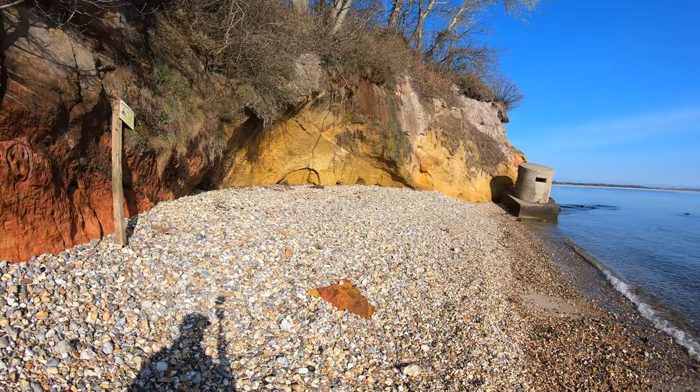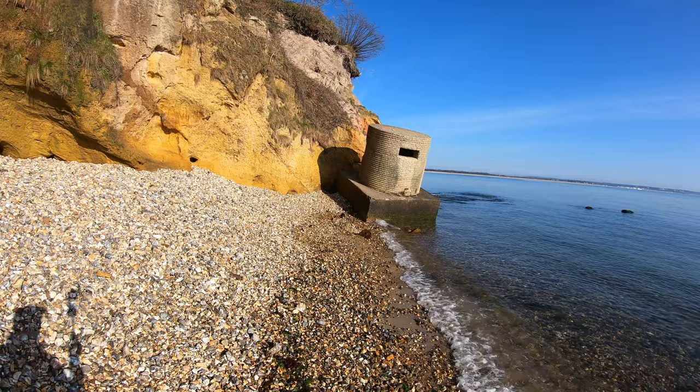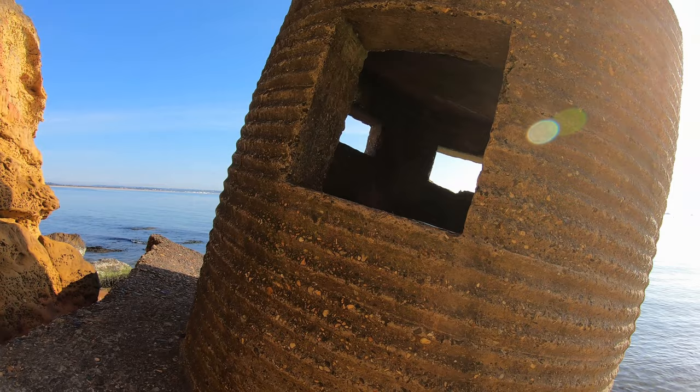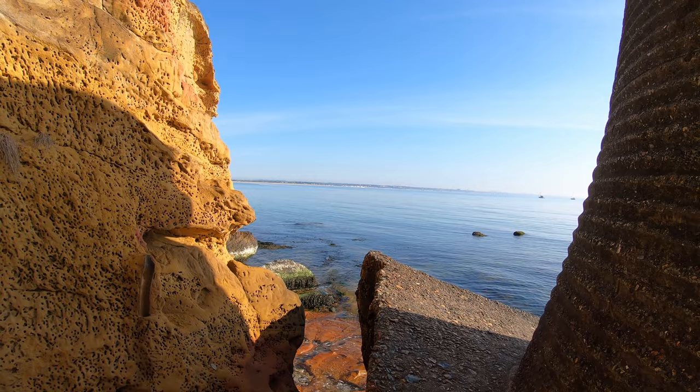Okay, let's have a look at this sweet little pillbox. I guess at one stage it was in the ideal position, looking out to sea. I guess that must be the entrance there. That's a slightly bigger hole to get in. I tell you, it's quite glorious out here today. The sea's almost looking quite blue.